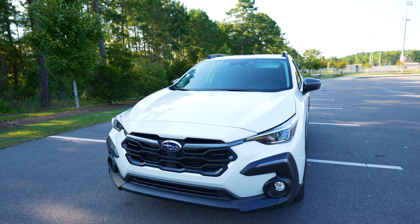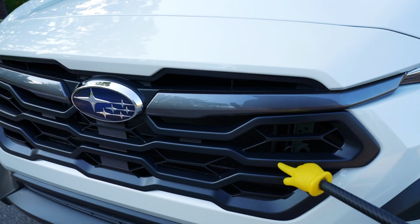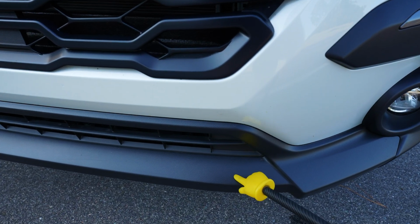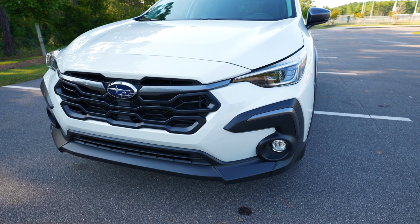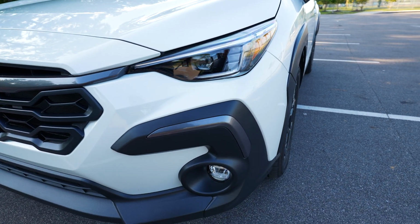So here in the front, it has a mostly matte black grille. You can see the grille right here is matte black, and then this portion is kind of a dark gray. And then you have a textured portion down here, which from a distance you could look at as similar to a carbon fiber look, but it's not, it's just a textured surface. And you have a little accent here as well with the dark gray feature.